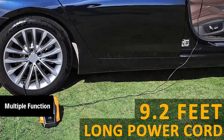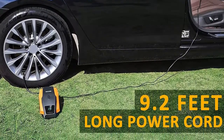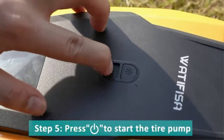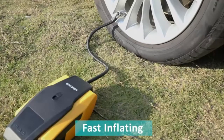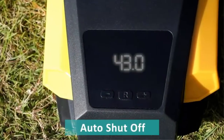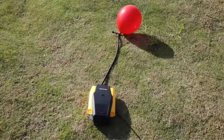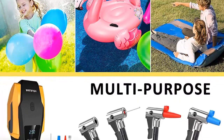Multiple function. The tire air pump equips with 3 additional nozzles to satisfy your different needs. The different nozzle allows you to inflate cars, bikes, soccer, basketball, motorcycles, pool inflatables, camping air mattresses, and sporting equipment. And the nozzle is easy to get on and off.